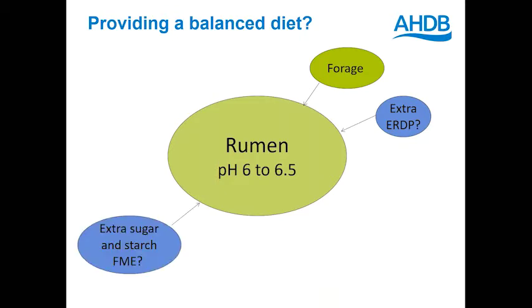If the forage is also short of fermentable energy, we may need to add in some sugar or starch. And the sorts of ingredients we might add in for sugar would be molasses, and sugar beet pulp, some fermentable energy in the form of beet pulp, for instance, or citrus pulp. And in terms of starch, we're largely talking about the cereals, and some of the pulses. The beans would have a good source of rumen degradable protein and a good source of fermentable energy in terms of starch. So we're now getting to the point we've balanced the diet.